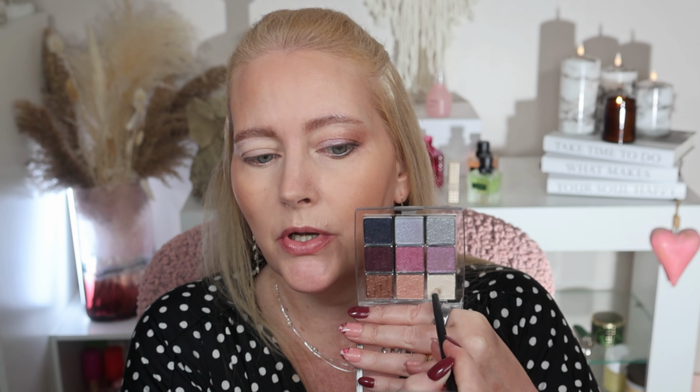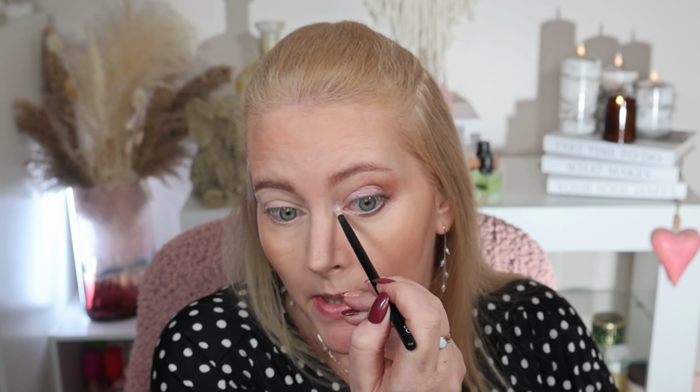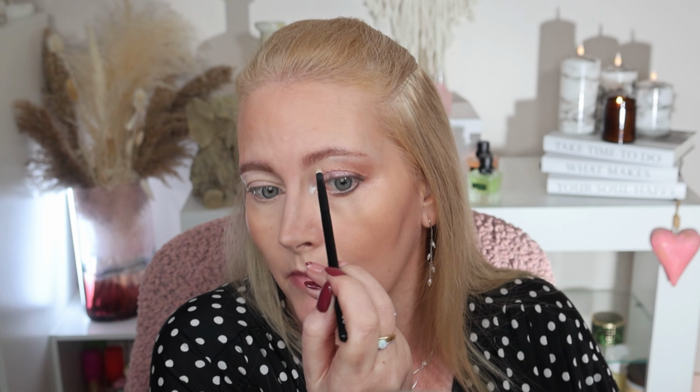But what I will do next is just go into this satin pearl, and I'm going to put this in the inner corner for a pop of brightness. This is actually quite a powerful shimmer, looking at the way it's swatched. Perfect for a real pop of brightness here in the inner corner, and you can see it's giving quite a big pop of brightness there. Well, that really is extremely bright, which I love.